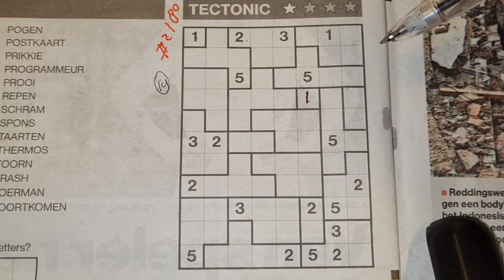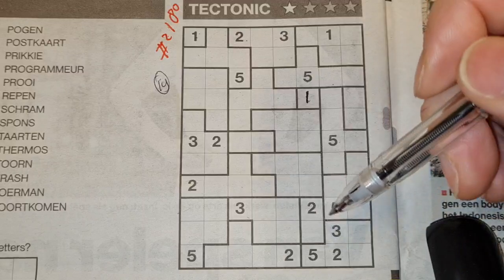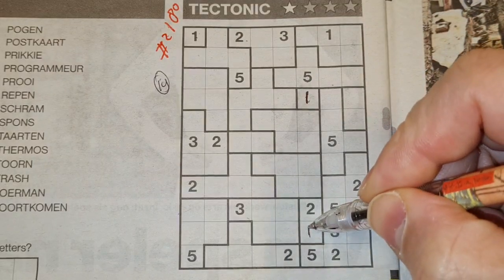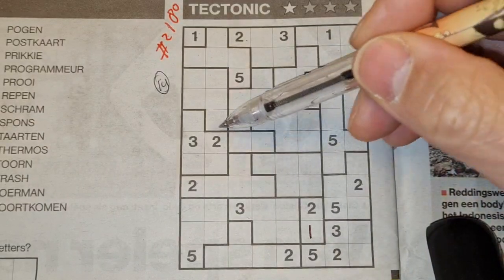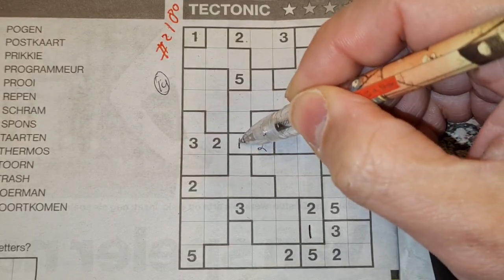Then, do we have more? No. Can we see here a dual box? I see here a dual box. It contains the 1 and the 2. The 2 is already filled in, so this should be a 1. Here also the 1 and the 2. We see here a 2, so no 2 there. The 2 should be here, and a 1 goes there.